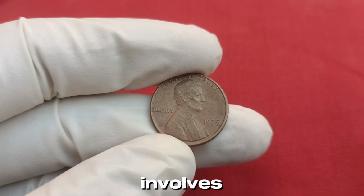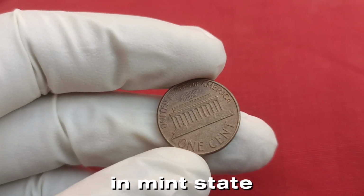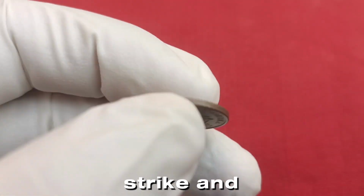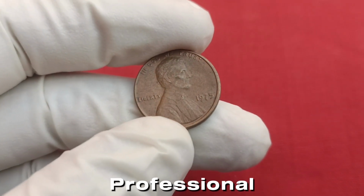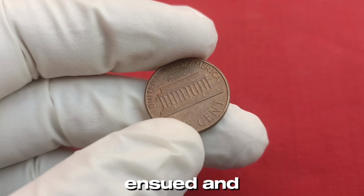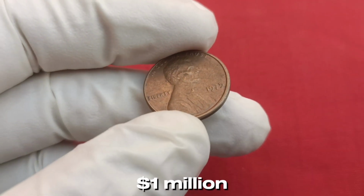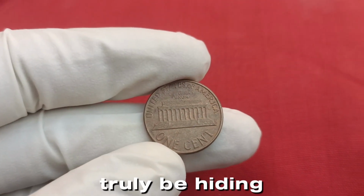One such story involves a collector who discovered a 1975 D penny in mint state condition. This coin had an unusual double die strike and was graded MS 69 RD, red, by the Professional Coin Grading Service, PCGS. When it hit the auction block, intense bidding ensued, and the final hammer price? A jaw-dropping $1 million. This proves that treasures can truly be hiding in plain sight.